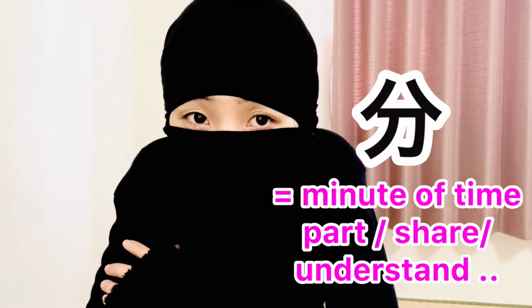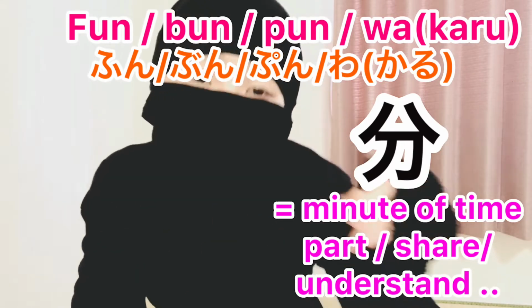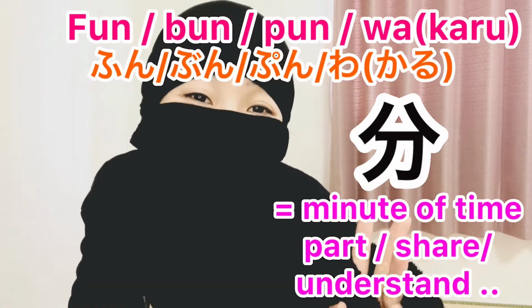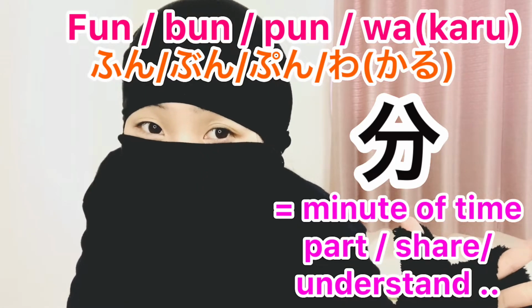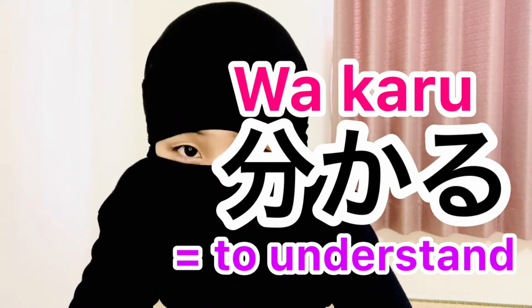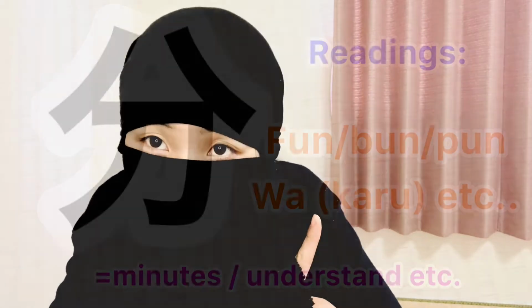Then, what if you want to say it's 10 past 1? Then you could use this kanji. 分. This kanji has many meanings. It's like minutes, or to understand something, etc. It could be read as フン or プン or ブン sometimes. And わ. For example, you say わかる when you understand something, and you use this kanji.